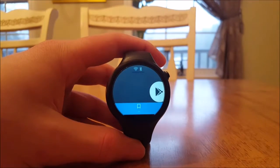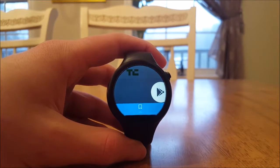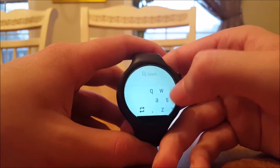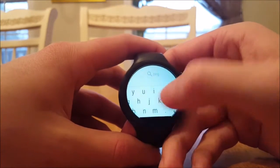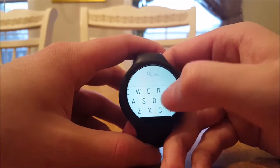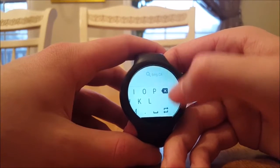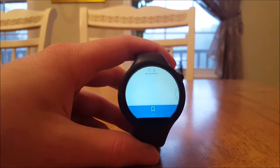Now, my fourth favorite Android Wear app is the browser. This one I would recommend paying the premium for, because then you can go to custom websites and set URLs and stuff like that. It's pretty limited the way it is, but you can also type into websites. So let's say we go Bing, so bing.ca. It does give you that reassuring click, so then we can just go to the website.